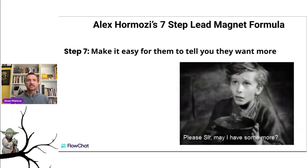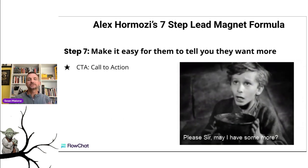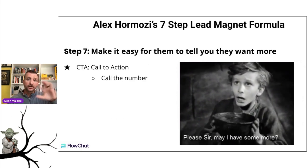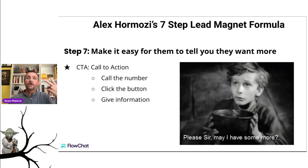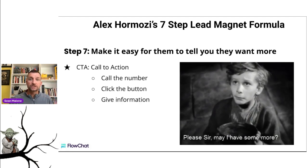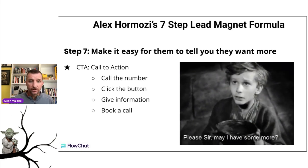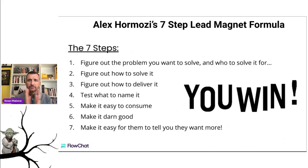Lastly, we just need to make it easy for them to tell you that they want more. Well, this is called the call to action. On your lead magnet, whatever you build, you want to have them be able to call the number, click the button, or give more information to you, whether they fill out a lead form, register for your newsletter, or maybe book a call directly, and that's it. So now you know the 7 steps, guys. You're there. You're winning.